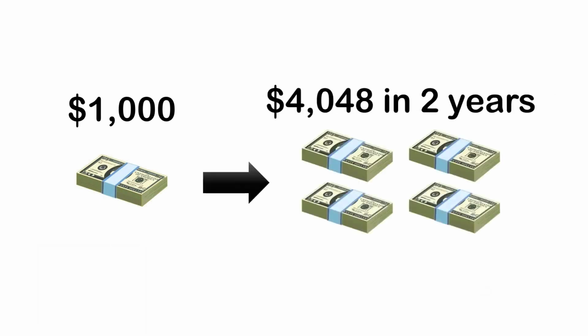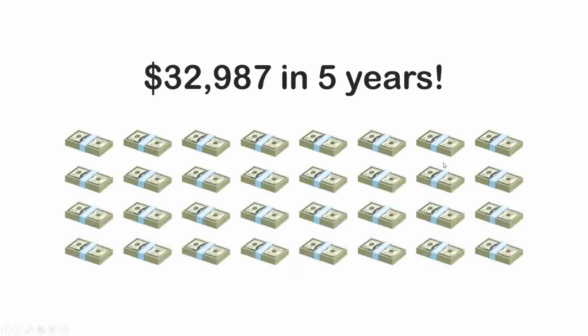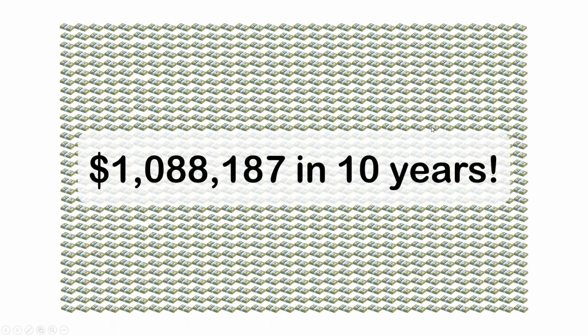All right. That means if you have a $1,000 portfolio, that's going to go to $32,987 in 5 years. And in 10 years, you're a millionaire, right? $1,088,100. That's if you start with a $1,000 portfolio. We actually have folks who are in our program who started with as little as an $800 portfolio.